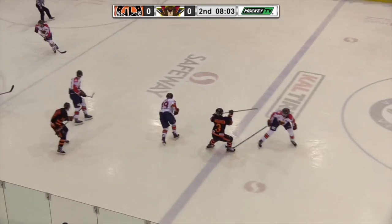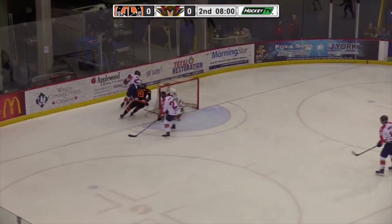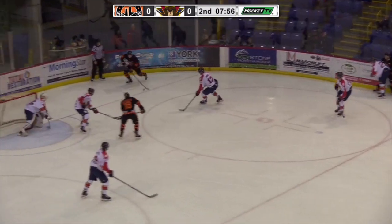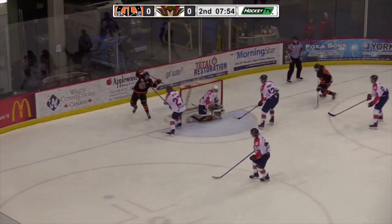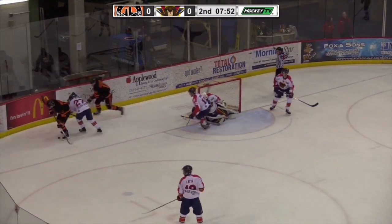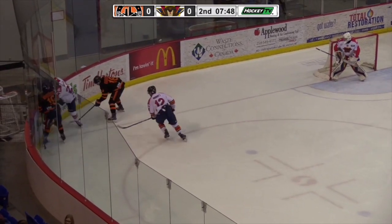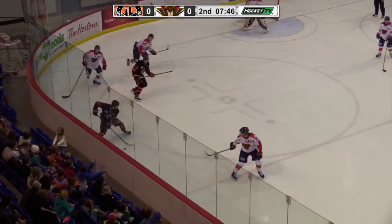To the left point, Isaacson holds it in, throws it wide to the blocker side, Kim back behind the net, up the right wing, Rowan intercepts, now on the right half board, down below the goal line, Johnson behind the net, lacrosse style move, and he just couldn't tuck it in on the blocker side. So we've seen it once before from Johnson this year, and he almost did it again.